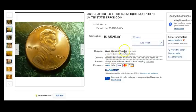The location in which it was sold, which was in Baltimore, might be a hotspot for these if you're still able to get and obtain some 2020 bankrolls of this particular coin.